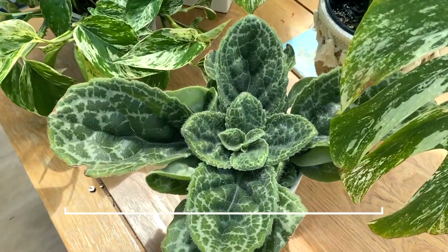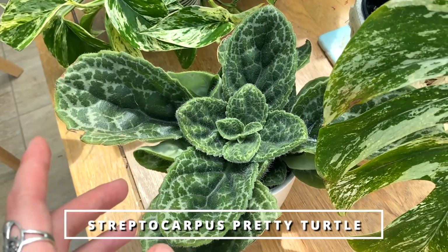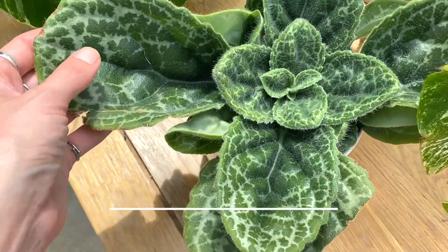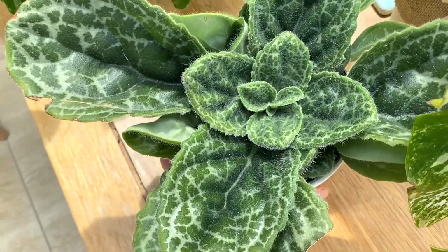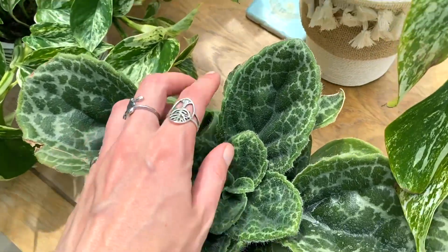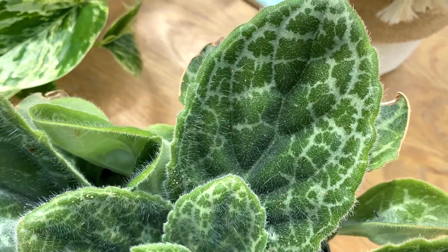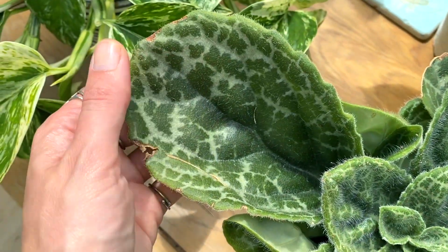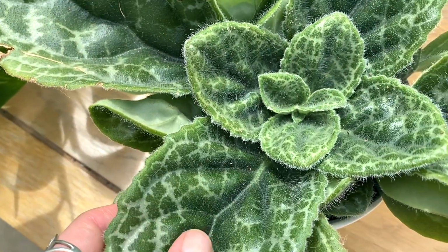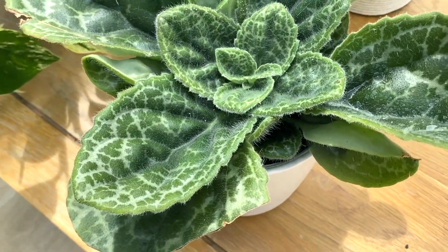And then this one is a Streptocarpus Pretty Turtle that I picked up in one of my Houseplant Tour UK episodes. I can never remember the name of it, and I named that series, that's bad. It looks more green on camera actually, but it's really beautifully blue, and it's got these gorgeous little turtley silvery markings on it, and it's just stunning. Also, its leaves are so unbelievably soft. They're like little bunny's ears. They're so gorgeous. And I was going to say it's slow growing, but that's such a lie.